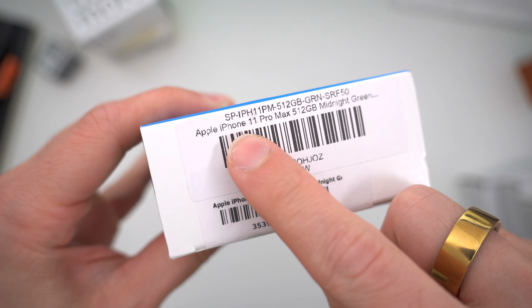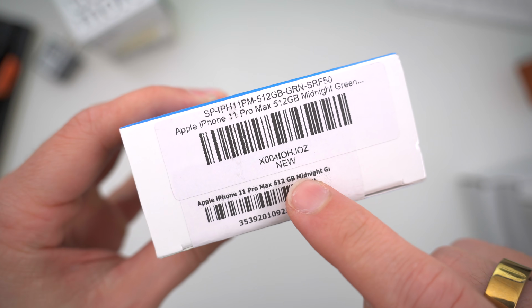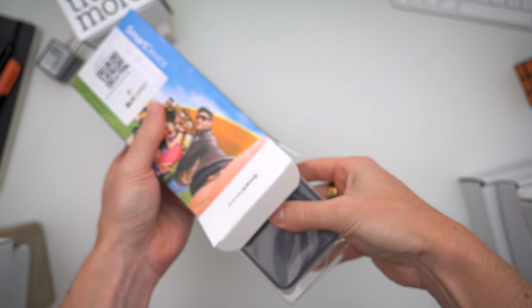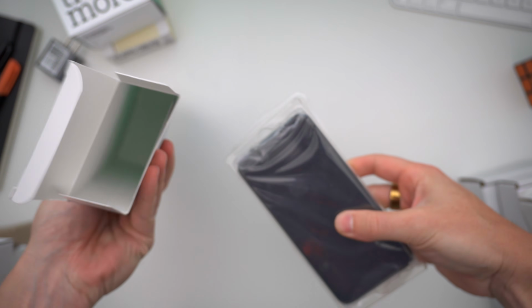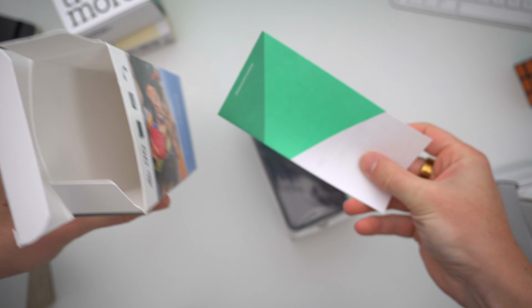Fortunately, we can decipher from this sticker that inside here is hopefully a 512GB midnight green iPhone 11 Pro Max, which I bought in acceptable condition for $285.34. Pretty good deal, but let's see what we get.